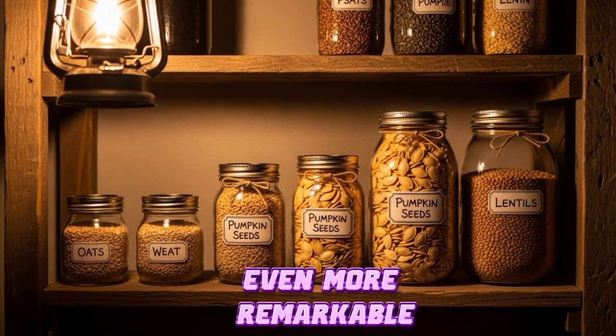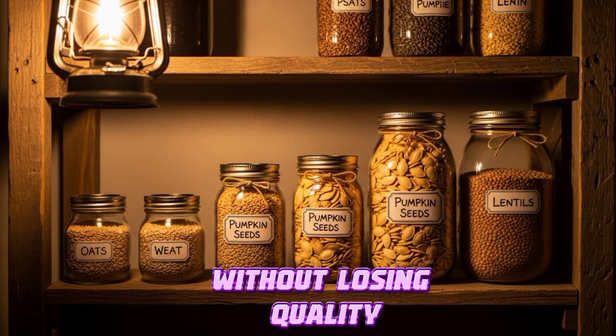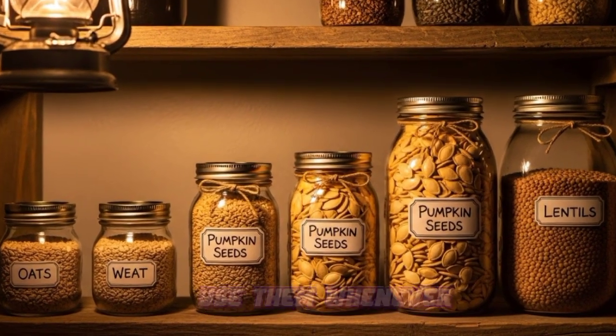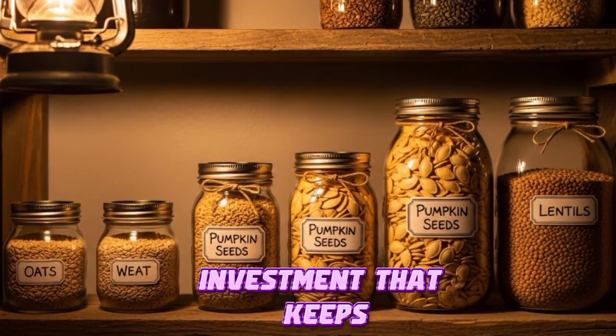What makes them even more remarkable is how long they last. Stored dry in a cool place, pumpkin seeds can keep for months without losing quality. That means you can harvest them, store them, and use them whenever you need, without rush or waste. For anyone who values practicality and frugality, it's a small investment that keeps on giving.